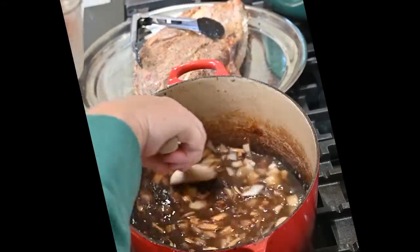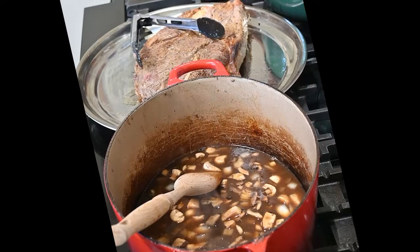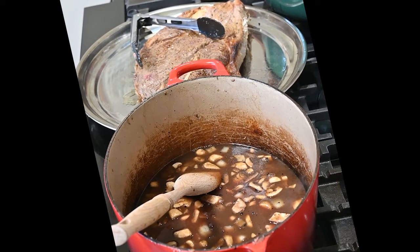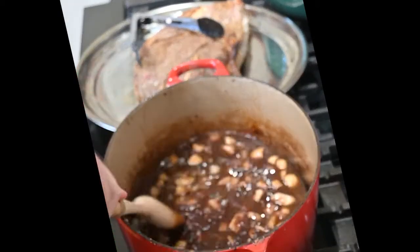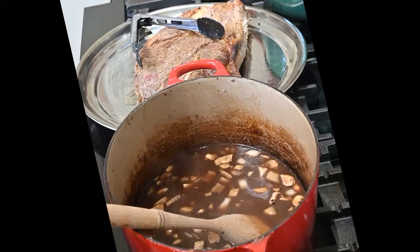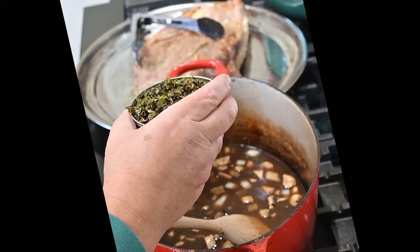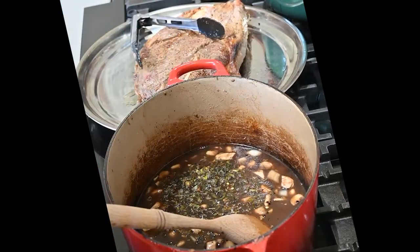Alright, this is my bone broth. So I want to add this in. I probably will add just a little bit more wine. There we go. Put that cork back in. Alright. That is so pretty. Alright, so one of the things that I do have some garlic, and I'm going to use part of the garlic I'll put in here. But I have some dried, dehydrated green bell pepper. So I want to add that in. It adds a nice flavor.